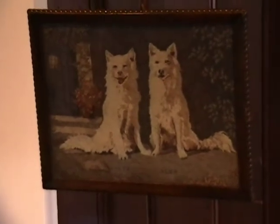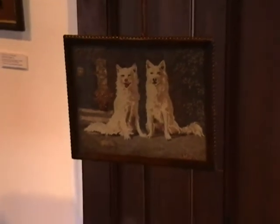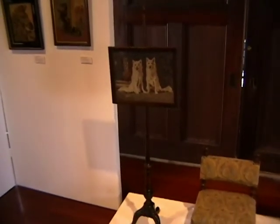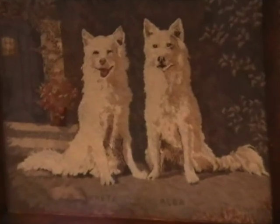Yeah. Okay. This fire screen of two Samoyed dogs was done in 1931 for my mother's, Martha Nicholson's, father-in-law, Samuel M. Nicholson. My father actually raised Samoyed dogs, and these two dogs came from his kennel and were very, very beloved by my grandfather. I particularly like the faces and expression on the dogs and how well you can see the beautiful fur that a Samoyed dog has.